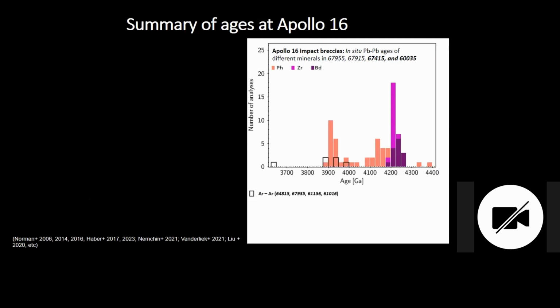These phosphate ages often coincide with the argon-argon ages, and parts of the samples also coincide with the whole rock isochron dating of the samples. So these are many different samples from the Apollo 16 site, and we see this response or the age record in a number of them. Here I indicate the SPA, the 4.33 age that is not very present in the Apollo 16 samples, or the ones that we studied, but was found in other samples and at other sites.